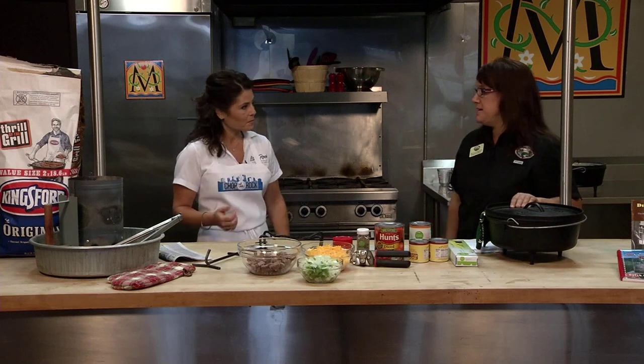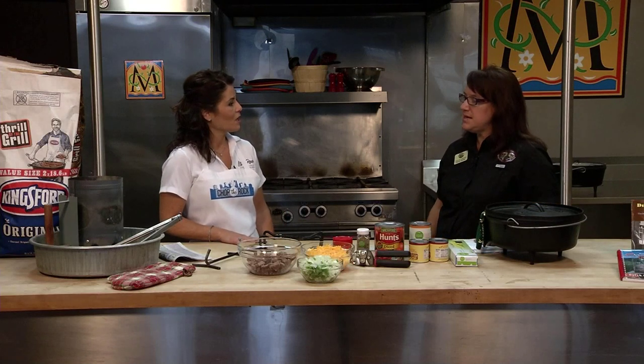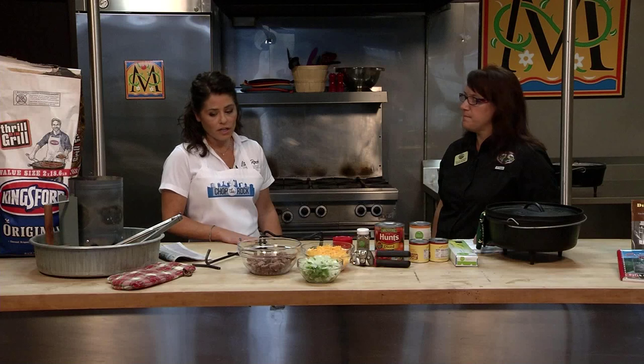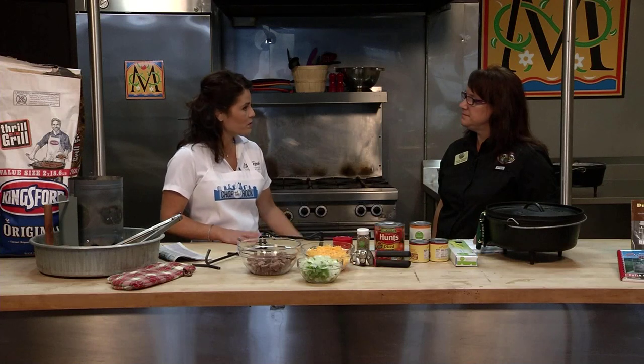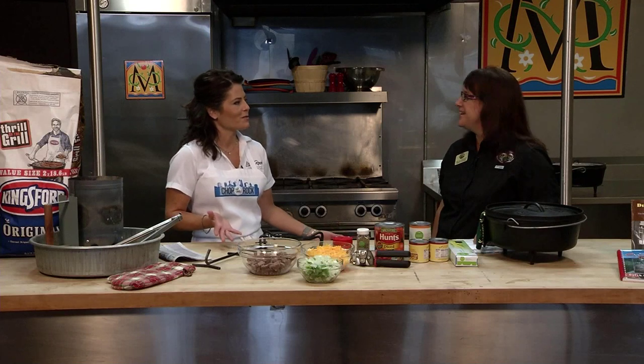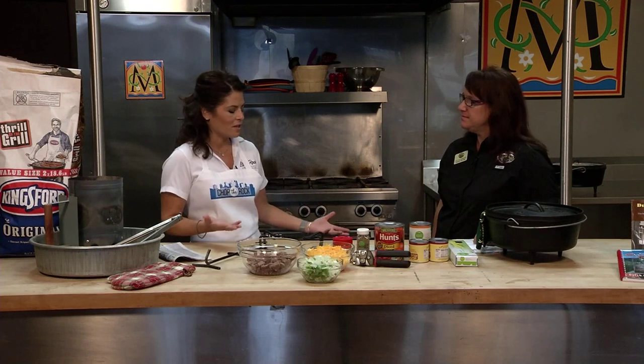Tailgating, you can make a mess of nachos in one of these. So even with tailgating, a Dutch oven's another way to go outdoors. That's right. And if you're 100% averse to outdoors, which we don't have a whole lot of people like that in Arkansas. Surely there's nobody like that. Right. But some people may just not be outdoors people.